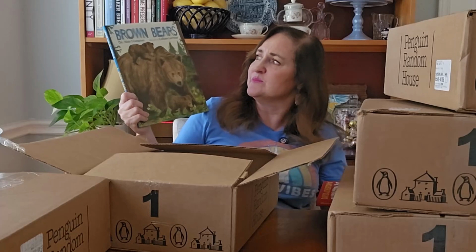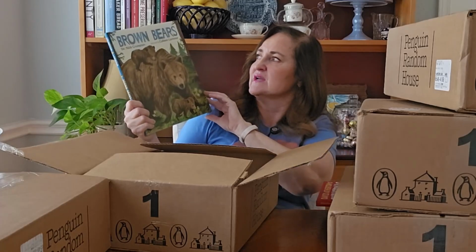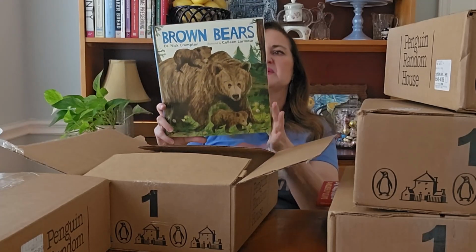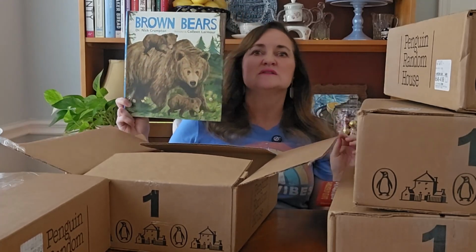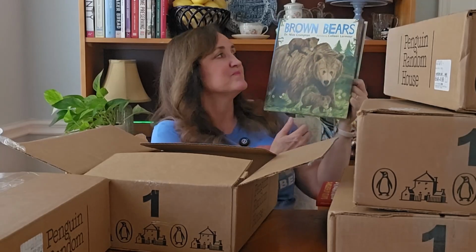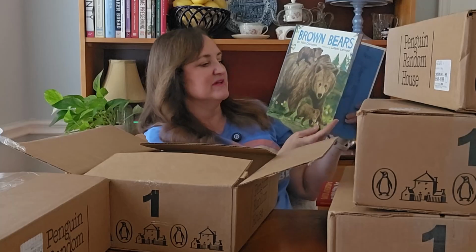This one is called Brown Bear by Dr. Nick Crumpton and illustrated by Colleen Larmour. And I have been really looking forward to this because I absolutely love these nonfiction books. I feel like I'm blocking my own light. I think I may have already mentioned this, and you could probably tell that we're in my kitchen. So, Brown Bear, I love the illustrations.